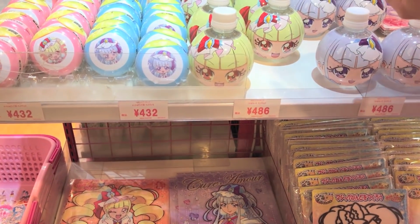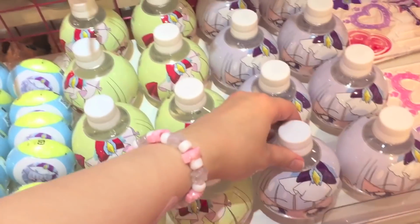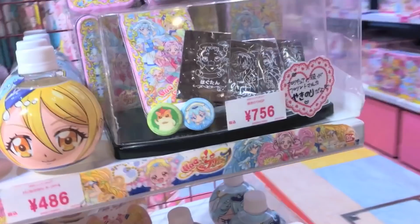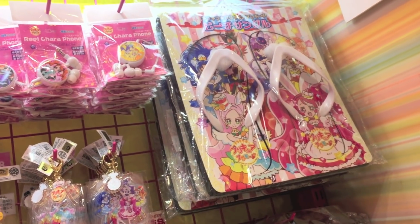Water bottle. Aww. I'd say the greatest thing from the store, honestly, are these water bottles. Look at them. Absolute art. So at the back corner, they've got all the leftover Kira PreCure stuff.